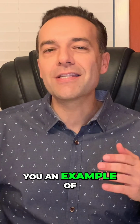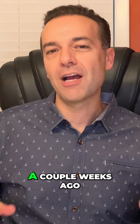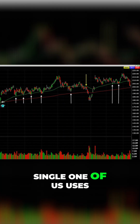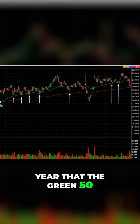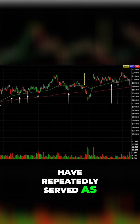So let me show you an example of how I used moving averages to make a little wad of cash a couple weeks ago. Here you see the daily chart of a company that probably every single one of us uses, Visa. Notice over the past year that the green 50 and on occasion the red 200 moving averages have repeatedly served as support for Visa.